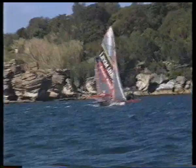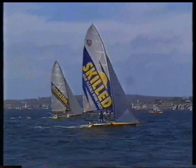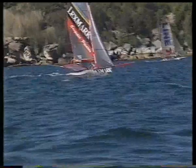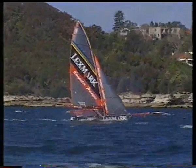Now, what's happening out there? You've got Lexmark and Line 7. They're nearly on the beach. Well, Line 7's really taking the punt that he'll get a lift off the landmass. Lexmark coming back away from it. Line 7's just about to go about, I'd say. Towards the final mark. Around the final mark, then it's all important, that setup of the spinnaker and running home for a fast finish.